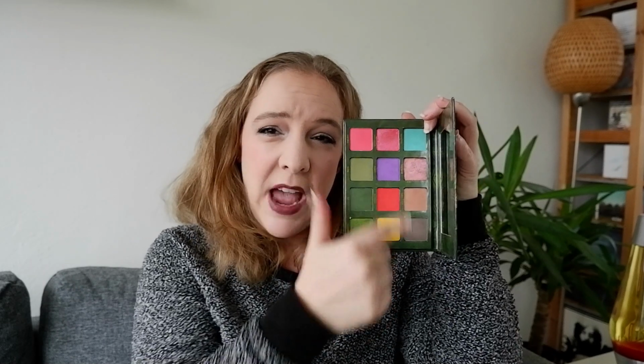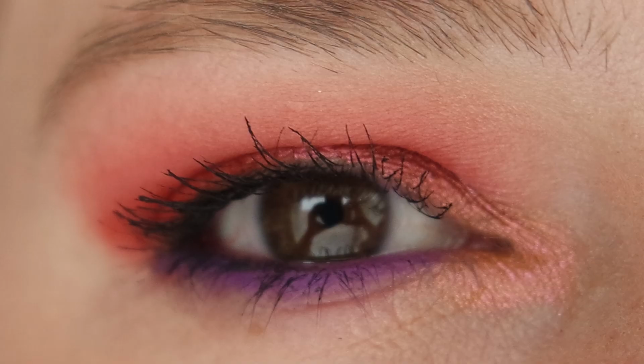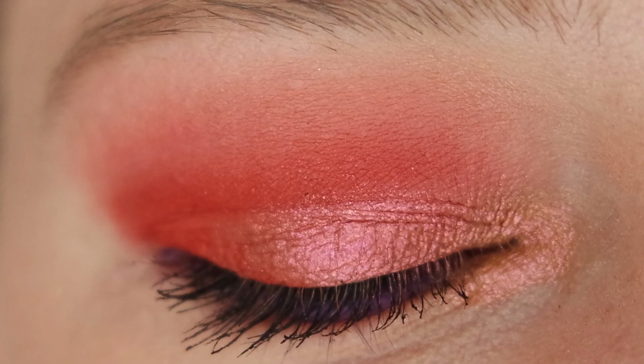You get 2 neutrals, and I believe the original version of this palette also had 2 neutrals here at the top, but the owner of the brand, based on customer feedback, decided to change these top 2, and I think it's for the better, because I think that having these 2 is sufficient to make it work. This one here is a nice transition shade, but of course it's how you combine these colors together that's really going to make or break this palette.